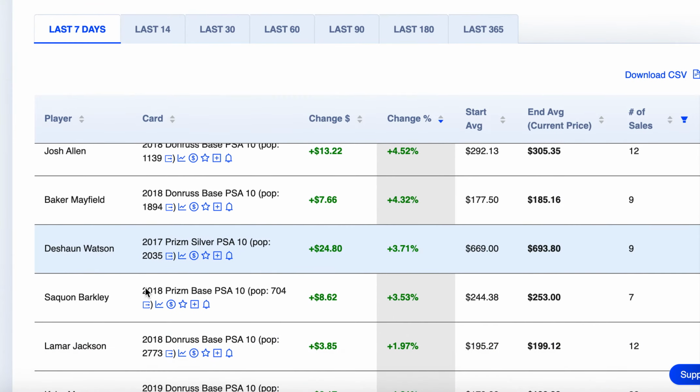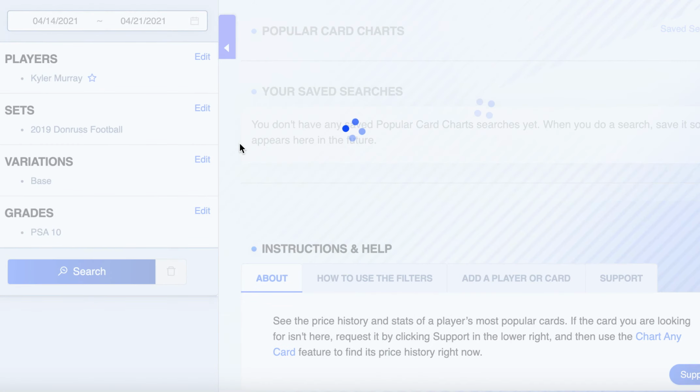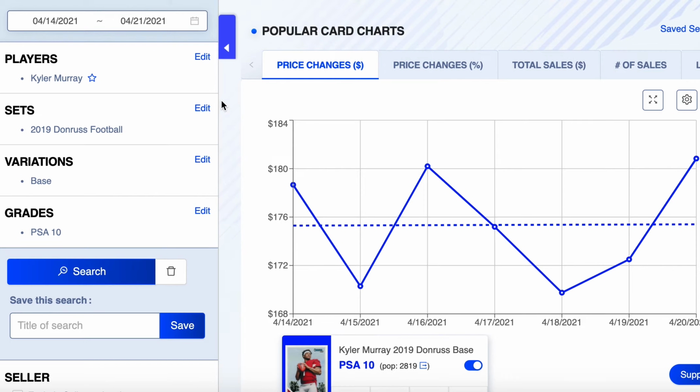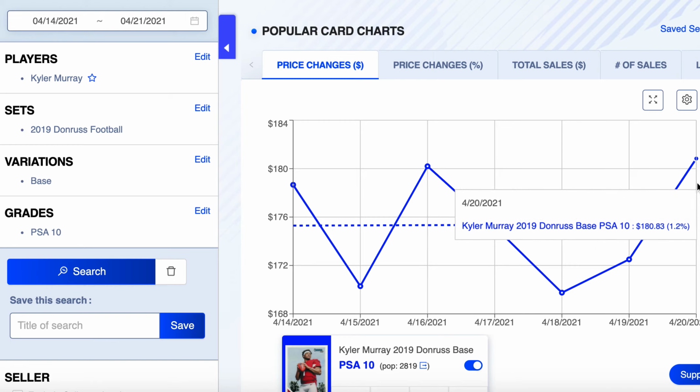I hate your hair. Next on the list, Kyler Murray, 2019 Donruss Optic, at $28.19, up 1.2% on the week. Guess what? Card I bought several of. Card I've recommended to the Sports Card Society. Card that's gone up for the past 90 days. Here we are, 180 to start the week. Then there's another sale, 180. Another sale of 180 is the latest sale.